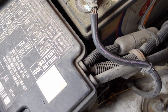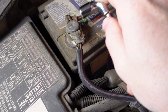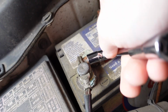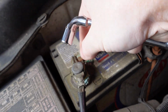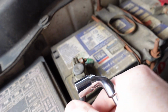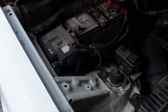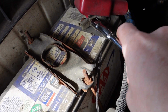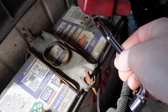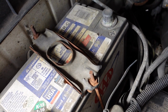But let's get to changing this battery. So you always want to undo the negative terminal first. You can see that there's a bit of corrosion on there too. We're going to clean that up as much as possible. Nice. And now we can do the positive. Oh, that's tidy. Geez, Ryan, righty-tighty, lefty-loosey. Nice.